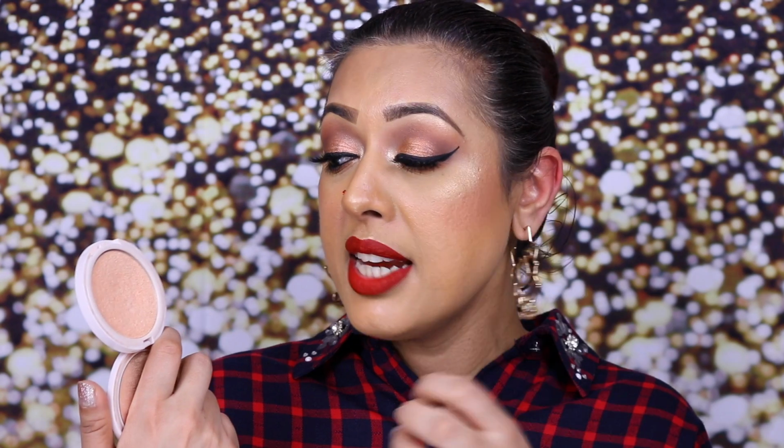It's the Focal Point Glow Lighter, which is a highlighter by Coloured Rain, and this is in the shade Selfie. There's a nice dent in it, because I can actually see the pan. I've nearly hit pan on it. It's beautiful. It's a buttery soft texture, so it sits really nicely on the skin. It doesn't kick up loads of glitter because there's no glitter in it, and it just looks amazing on fair, medium and deep tone skin.